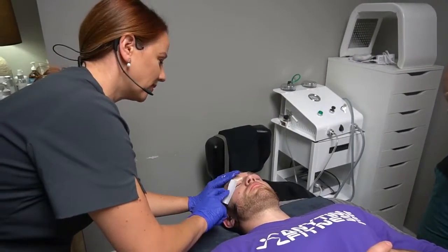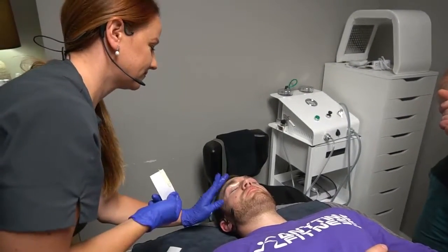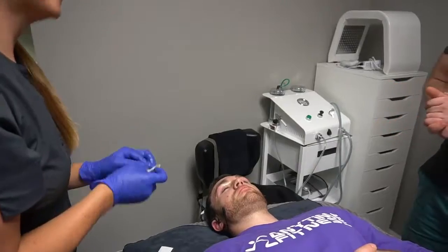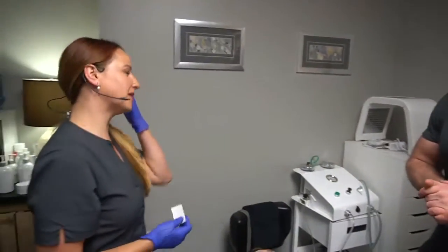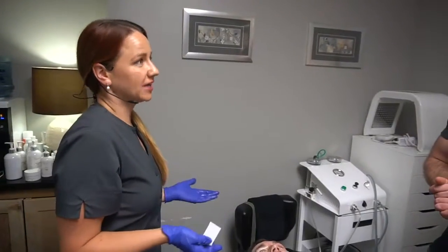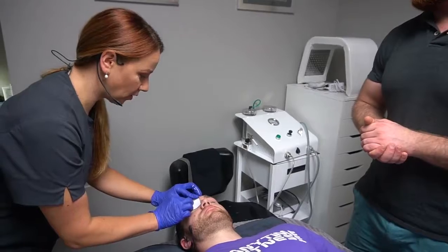What are the benefits of a facial for a guy? Same as a woman with the opening up the... Actually, I don't even know what the benefits of a facial are for anyone. That's okay. It smooths out the complexion, it brightens it up, it cleans out their skin. And guys are definitely very concerned about their skin.